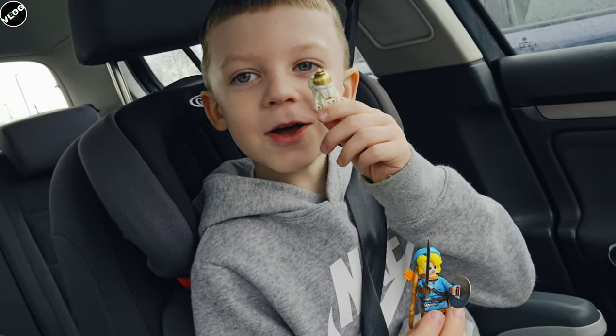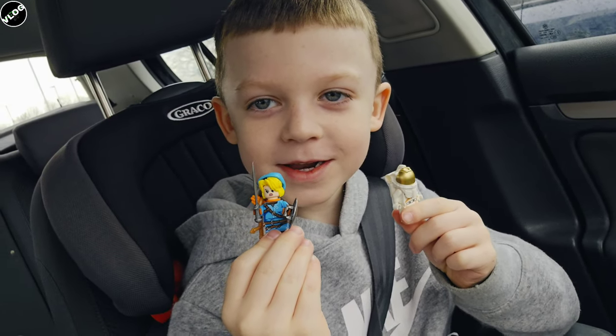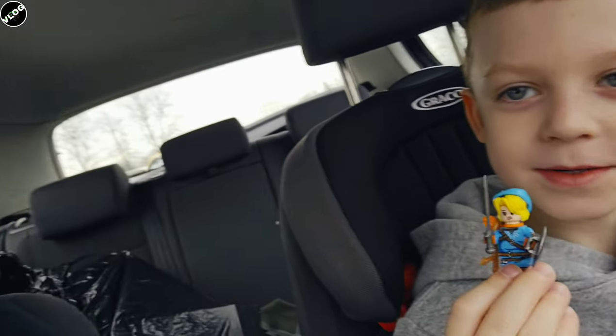Little man wants to show his find. So what did you get, mate? I got a mini Armstrong and I got a Zelda. A Neil Armstrong Lego and a Lego Zelda. Yep. 100% official.